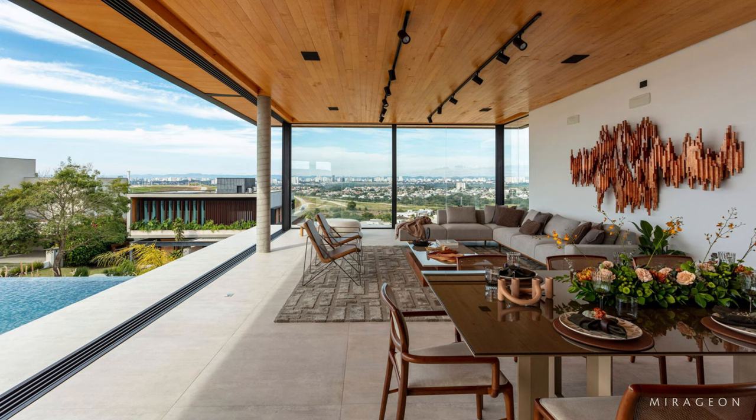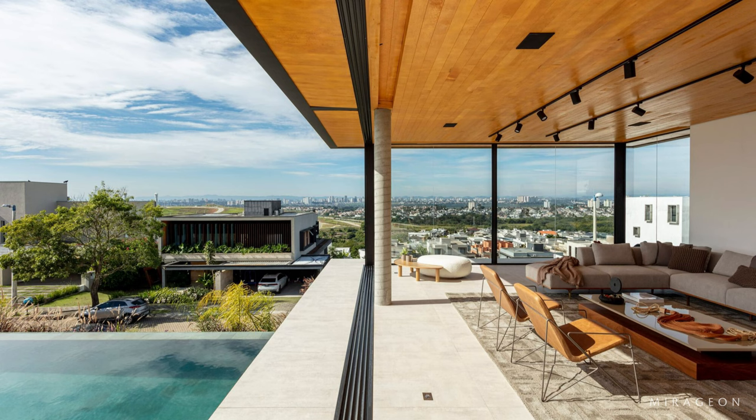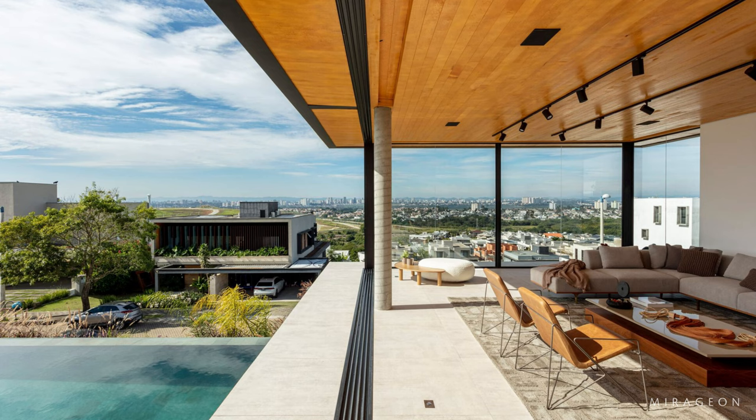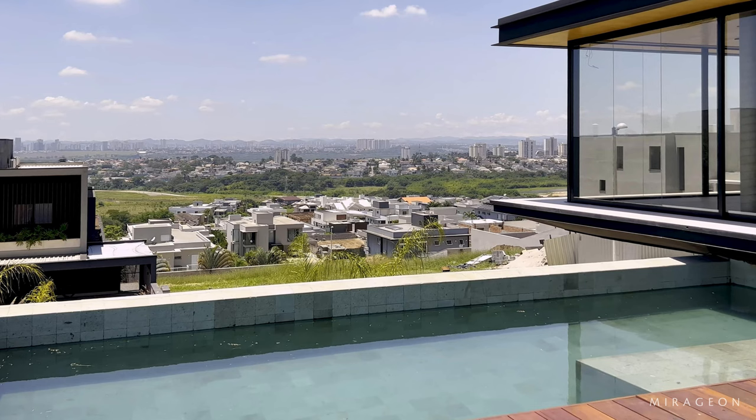On the ground floor, the project unfolds in an inviting and open concept environment surrounded by generous glass surfaces. The pool is lined with Hijau stone.